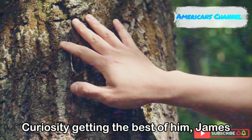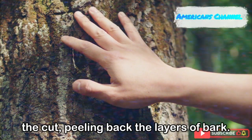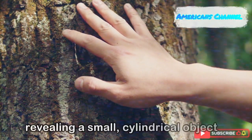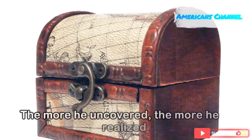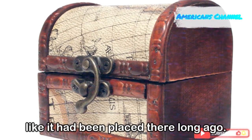Curiosity getting the best of him, James decided to investigate. He carefully ran his hand along the edge of the cut, peeling back the layers of bark. His fingers brushed something cold and smooth, like metal. Slowly, he chipped away at the wood, revealing a small, cylindrical object embedded in the center of the tree. The more he uncovered, the more he realized that this wasn't just a random piece of metal. It looked old, like it had been placed there long ago.